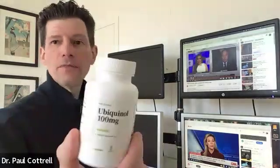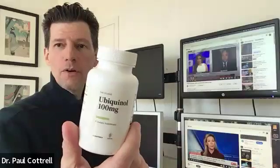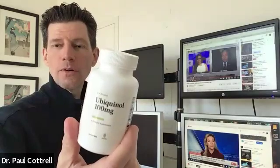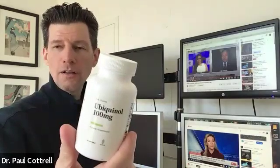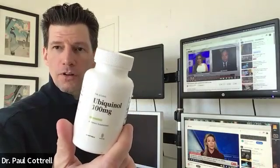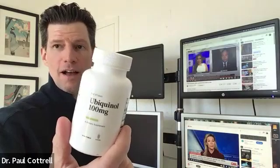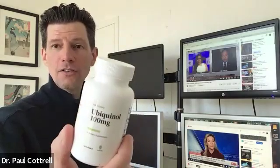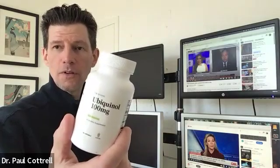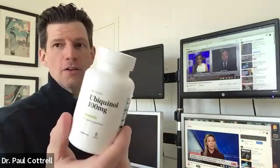And lastly, ubiquinol. Ubiquinol is something I've been taking for decades. It's really important. Ubiquinol is CoQ10, the activated form of CoQ10. So take ubiquinol. It'll boost up your energy levels. It's an antioxidant. In addition, it also helps with neuroprotection. It helps with the health of your neurons.